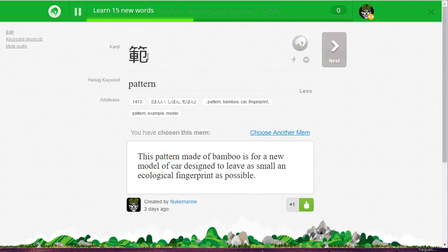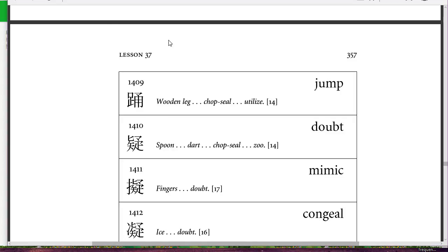Let's see, we got bamboo, car, and what we're going to learn is fingerprint. So this pattern made of bamboo is new for a model car. It's designed to leave as small an ecological, in this case fingerprint, instead of footprint, fingerprint as possible. That's not the story I remember using, but okay. Again, I copy a lot of this stuff. Let's see what Heisig says.